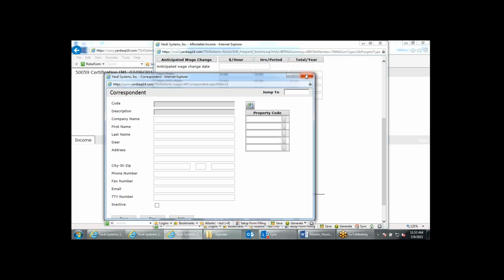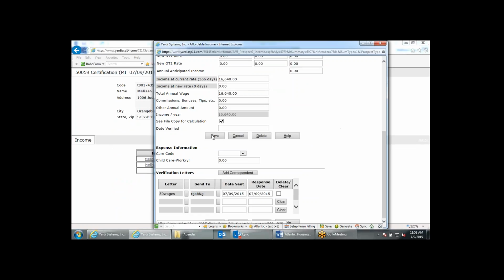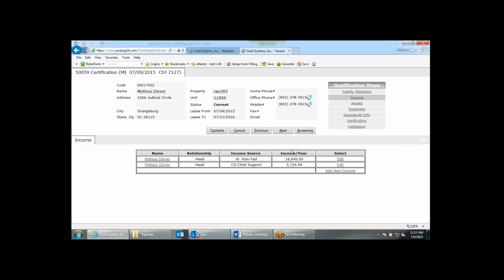It looks like it's a little slow for me at the moment. But these are correspondence to which we can send these letters. And if we don't see anybody on that list, maybe it's a new correspondent, we can always add a correspondent. There's an Add Correspondence button right above the verification letters table. We can add in a new correspondent, maybe for Home Depot or Walmart or the bank, whatever that new correspondent may be. And also we'll be required to put in a contact to which to send that as well.